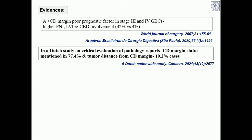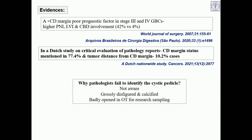There are not many studies available that have done this kind of survey, but a Dutch group survey, which evaluated their nationwide reports, found that cystic duct margin status was mentioned in only about 77% of tumors, and the distance from the tumor to the cystic duct margin was mentioned in only about 10% of cases. Hence, somewhere we are failing, and pathologists are not mentioning or sampling the cystic duct margin status.